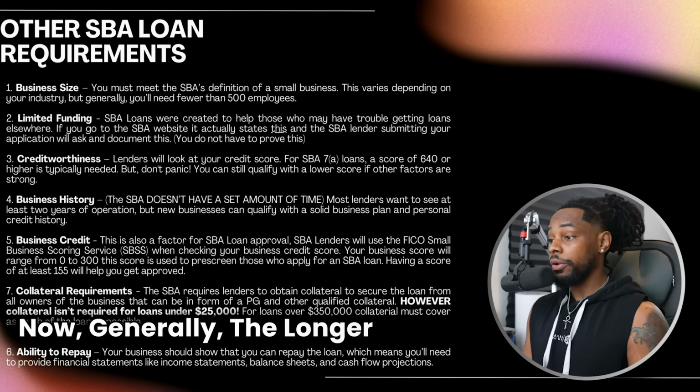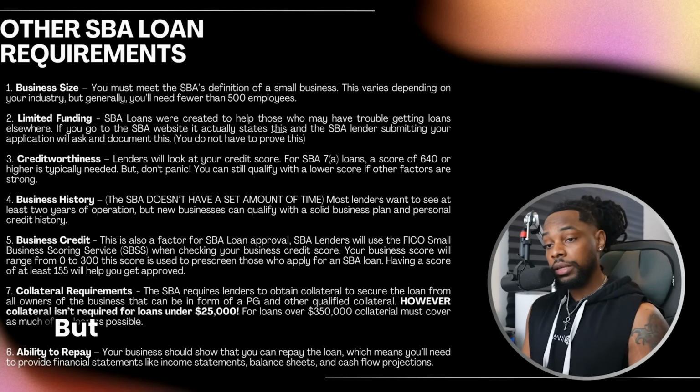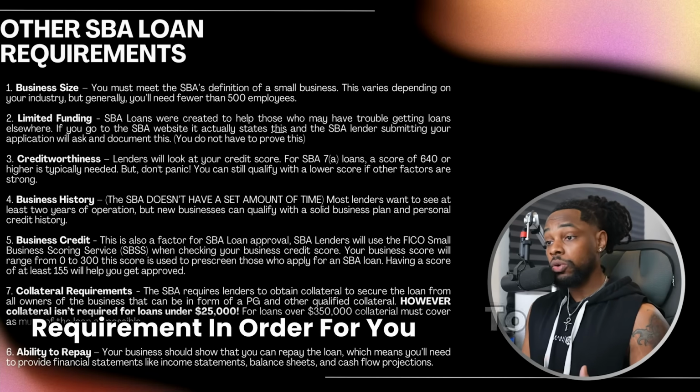Now, generally, the longer you've been in business, the easier it will be to get approved for an SBA loan. But once again, there isn't a specific requirement in order for you to qualify.